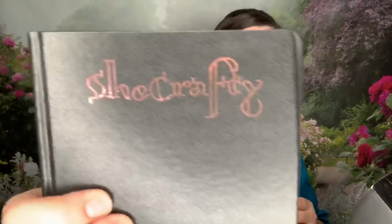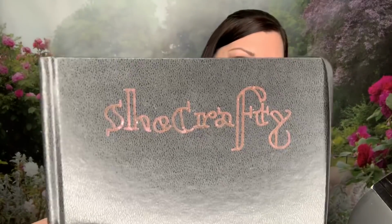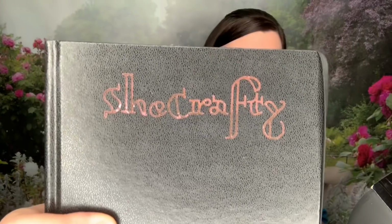And the last item in here is the personalized item. I'm not trying to pick at this box, but they chose a very funky font. That's supposed to say SheCrafty. I can see that it says SheCrafty, but that is a funky font they used this time. So what is it? Ew, and it's dirty. Oh my goodness. Okay, it is a basic journal.